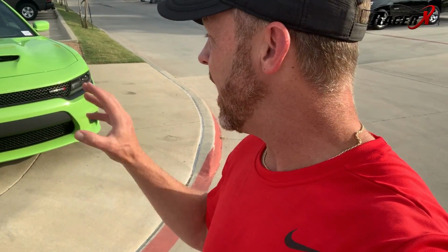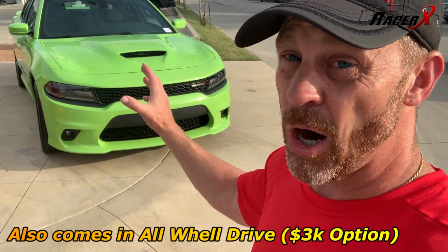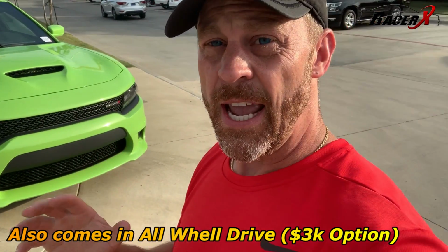So what does it actually cost to get the GT package over the standard SXT? Well, it's about $2,000. So what does your $2,000 get you? In review, we've got obviously the different hood. Looks just like the RT does. You can see there, it's got basically the RT wheels on it. It's got the RT spoiler. It's got the round exhaust tips, and that pretty much covers it. So really, it's an appearance package, guys.